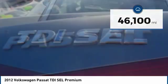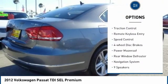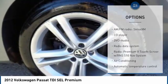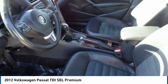Here are some of this vehicle's great options: electronic stability control, alloy wheels, brake assist, traction control, remote keyless entry, speed control, four-wheel disc brakes, power moonroof, rear window defroster, navigation system.